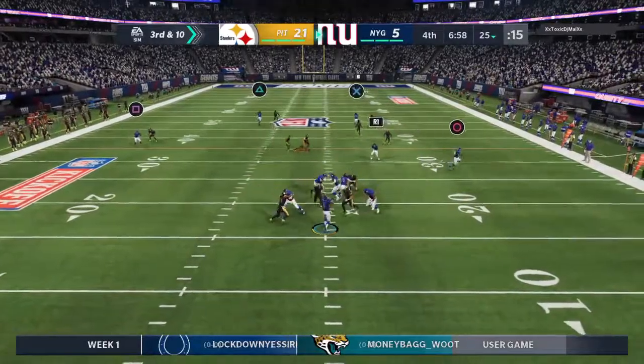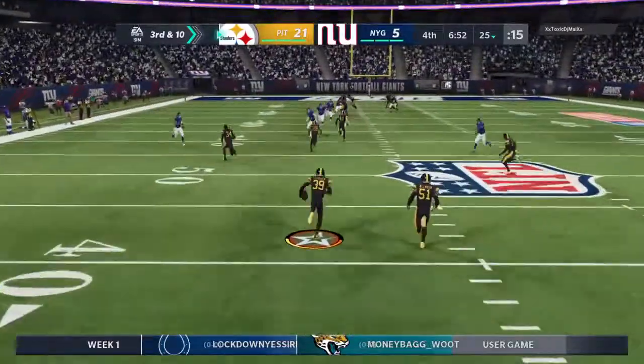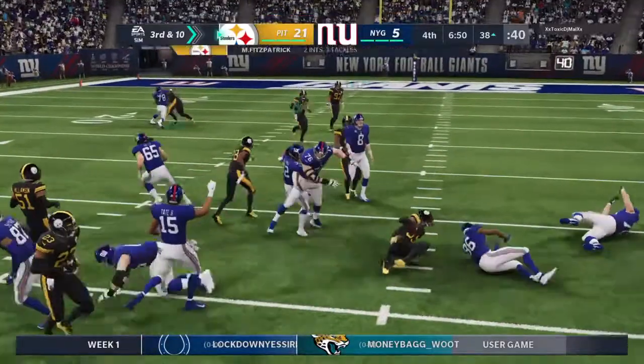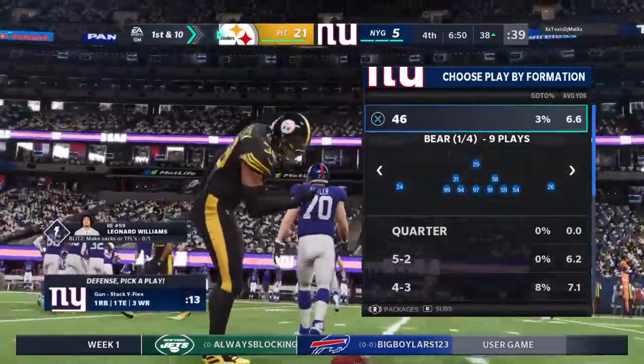Operating from the gun, Jones. He's going to float this over the middle, deep into heavy traffic, and it's intercepted. Picked off by the all-pro safety, Minkah Fitzpatrick. And he will take this all the way down to the 38-yard line, by the Steelers.